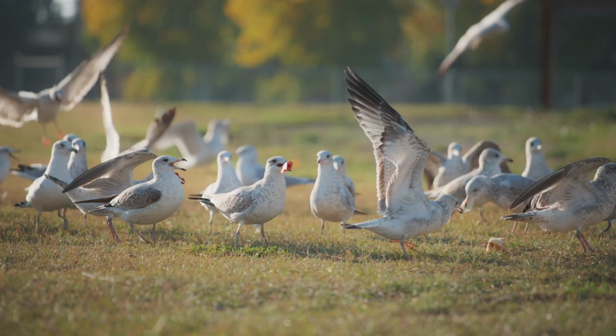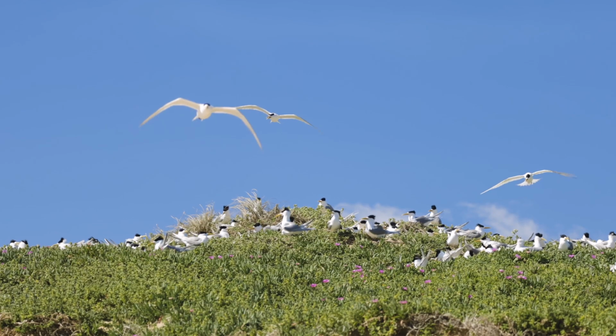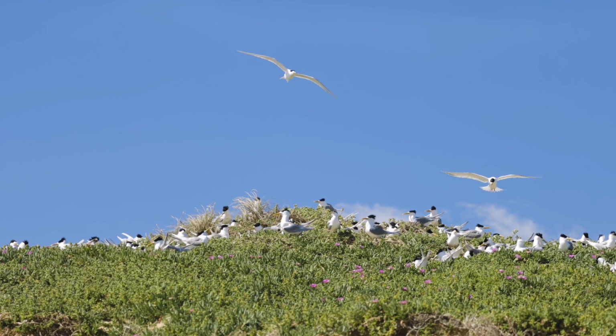Now, you might be wondering, how do birds know where to go? Well, it's all thanks to their incredible sense of direction. Some birds use the sun, the stars, or even Earth's magnetic field to find their way. The Arctic Tern is one super traveler who flies all the way from the Arctic, way up north, to the Antarctic, way down south. And that's about 11,000 miles. Wow, that's like going from your house to the grocery store thousands of times.